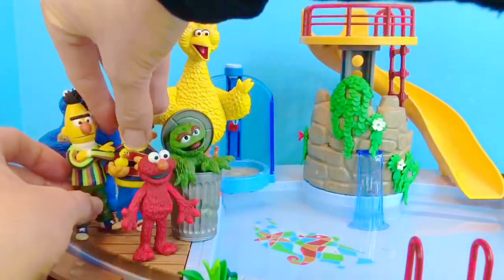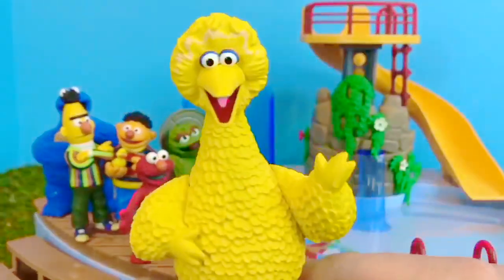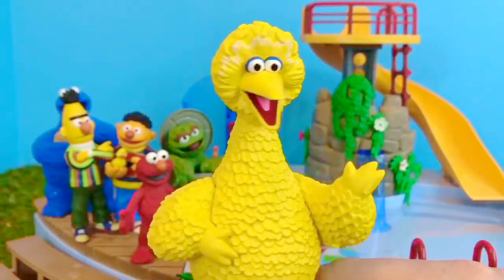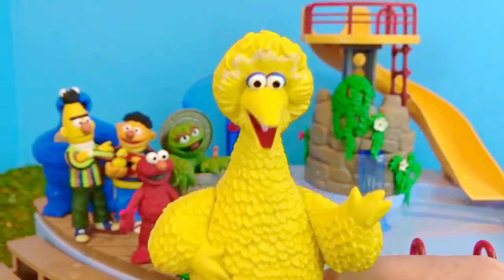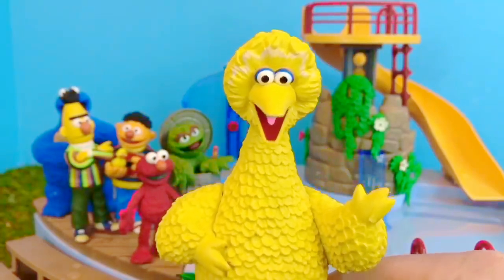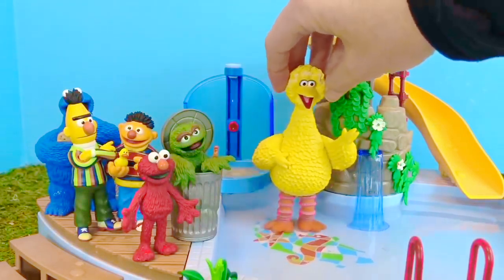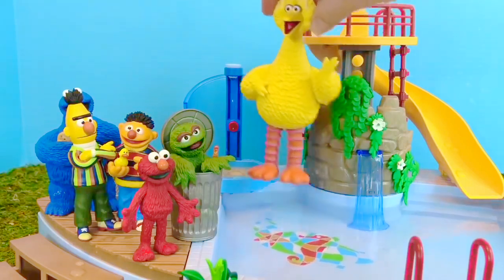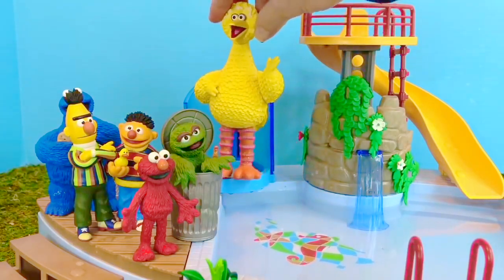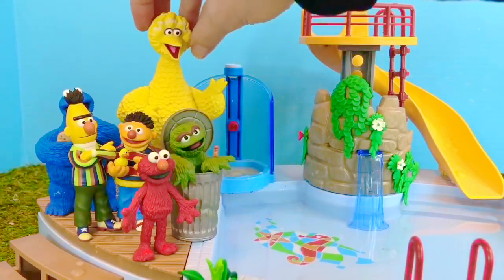Now what about Big Bird? Big Bird has feathers, and some birds go in water, like ducks or geese. But what about Big Bird's size? I think he's too big for the pool. The water only goes up to his knees. And he's too tall for the shower. Sorry, Big Bird. You are too big to use this pool.